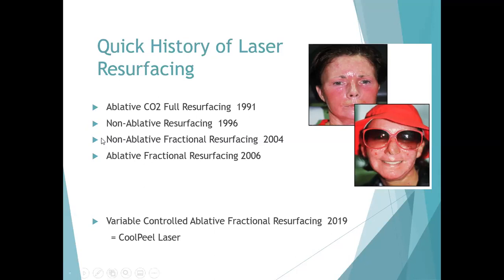So there are non-ablative fractional treatments, and now, more recently, there are ablative fractional treatments, and the newest, CoolPeel, is variable controlled ablative fractional resurfacing treatments. How's that for a mouthful? Sorry to get so technical here, but it's really important, we think, that our patients are educated and understand the differences between all these devices out there, because it can be so confusing.